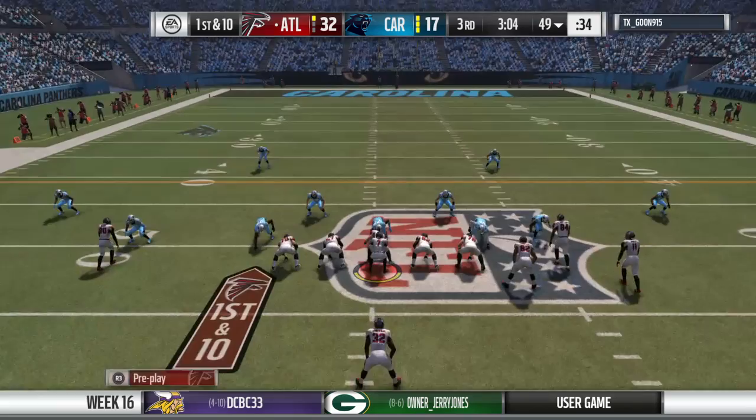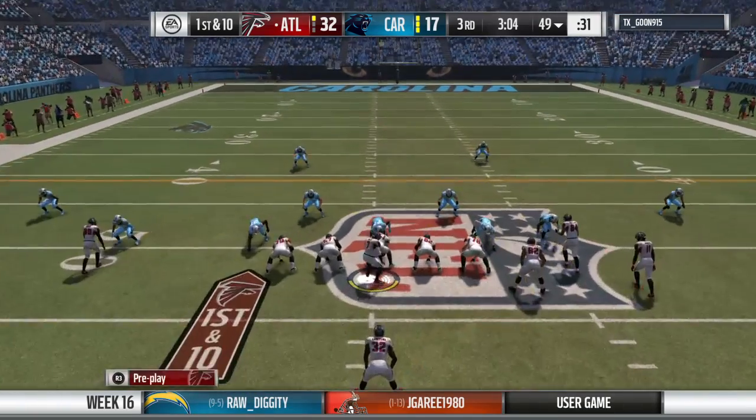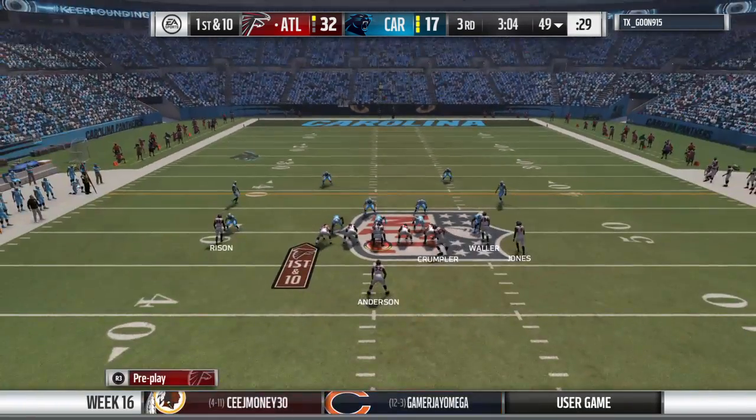Let's go! Hey, 58! Got three! Half! Shift! Half! Let's go!